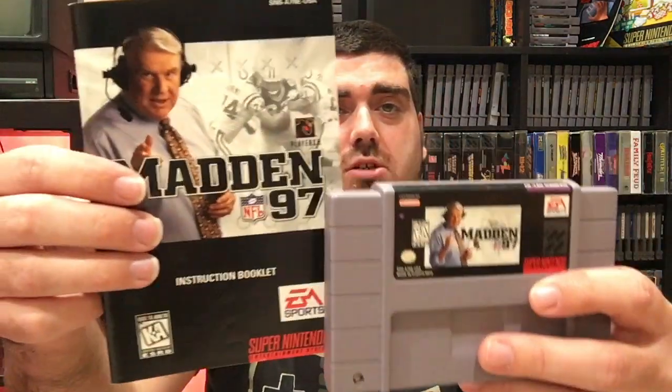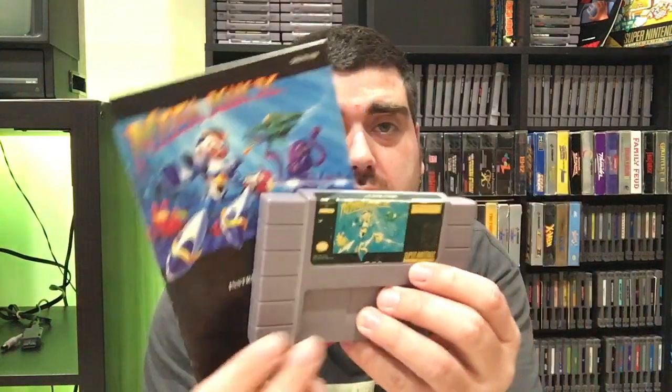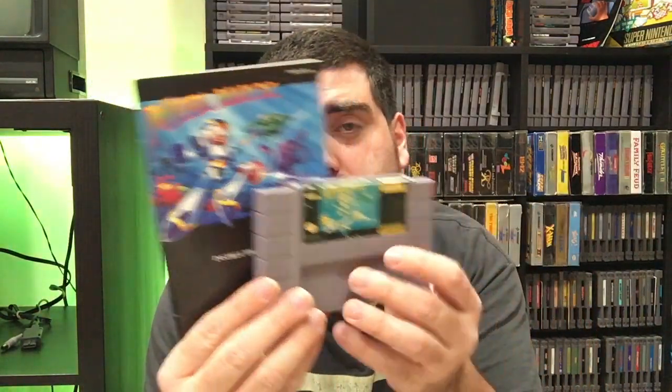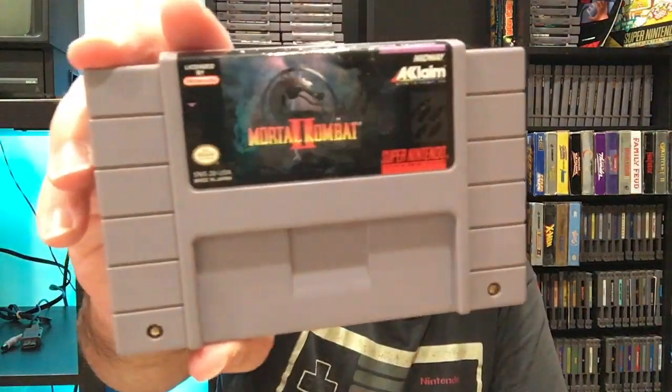Madden 95. Gotta have your Maddens, right? So I have Madden 97 as well with the manual. Mega Man Soccer. Very beat up copy of Mega Man X, but I have a really nice clean manual. One day I'm hoping to upgrade that. Metal Combat. I believe this is a Super Scope game. We have Mortal Kombat, the Sweat Edition, Mortal Kombat 2, and Mortal Kombat 3 with the manual.